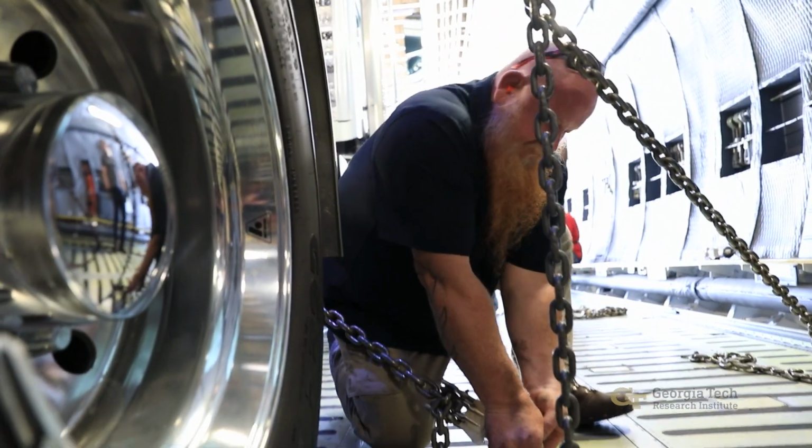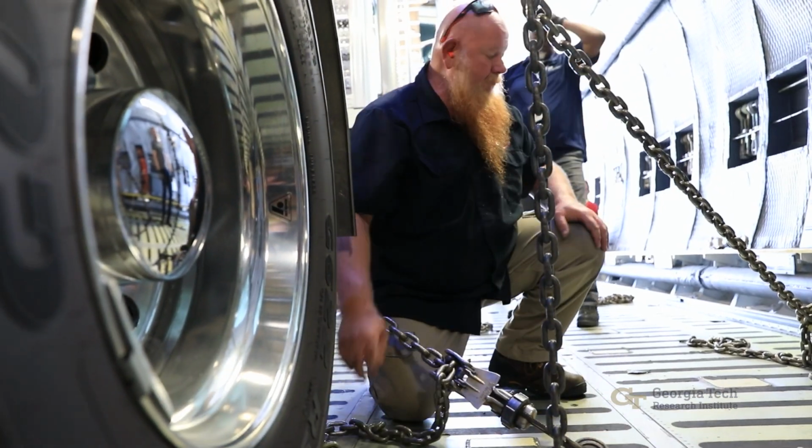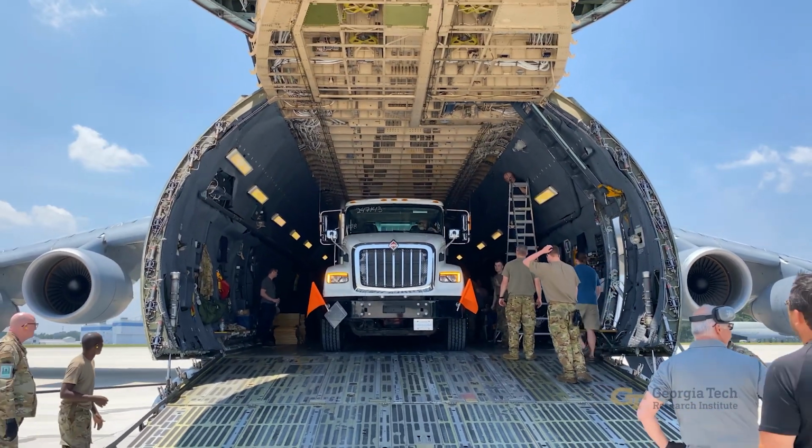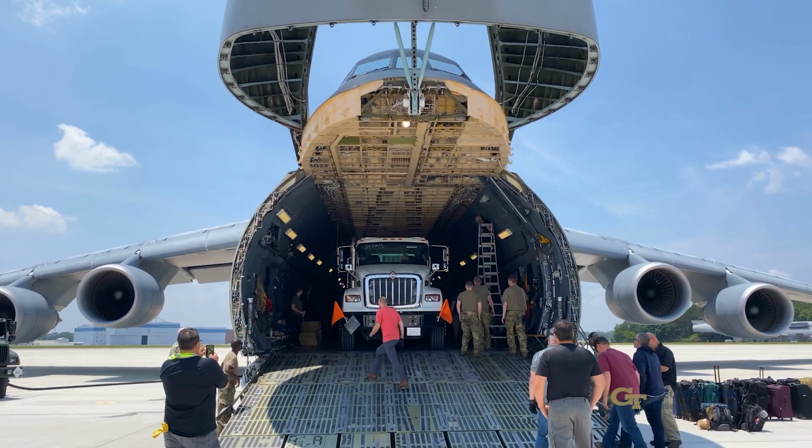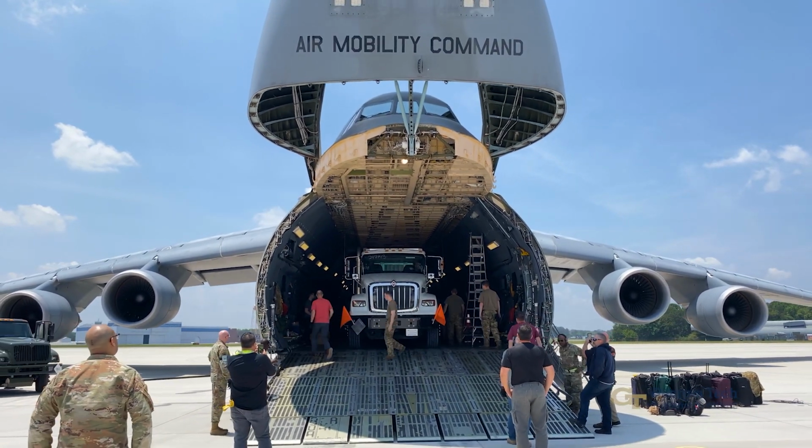But the innovation didn't stop with the last 90 years. We're moving forward into a future where we're building on these innovations and we're accelerating the impact of what we're doing here at GTRI in our research. Let me speak briefly now to where we are headed in the future at GTRI.